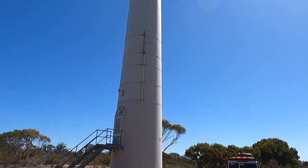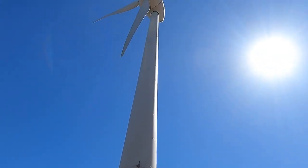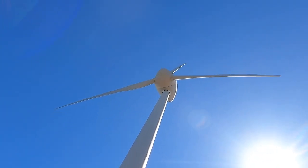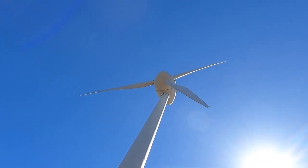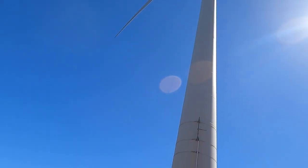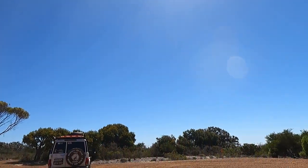Let's go up. Oh my God, will you look at that? It's unreal. I've never seen anything like it. I've seen it from a distance, but to come up close and have a look, I've got to tell you, to stand underneath that thing, oh, it gives me the heebie-jeebies. Those great big blades going around.